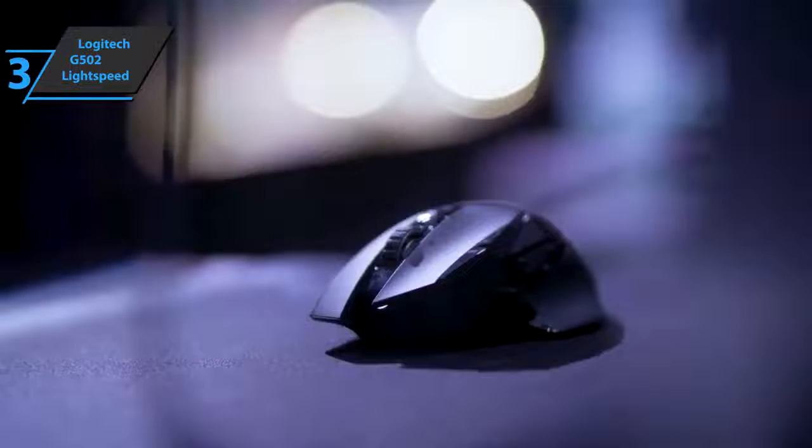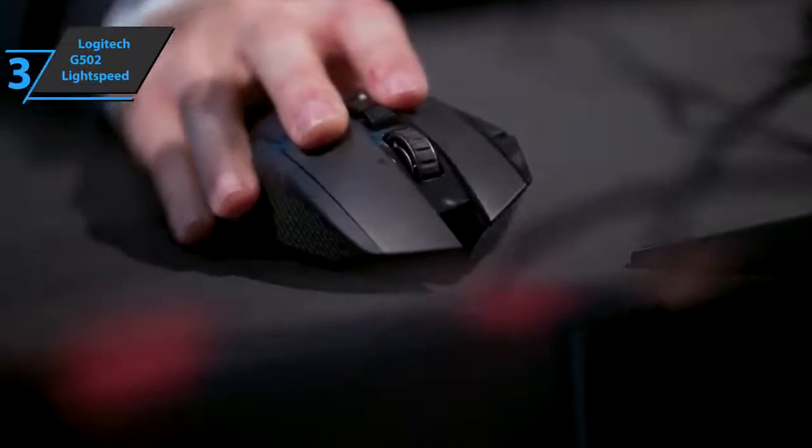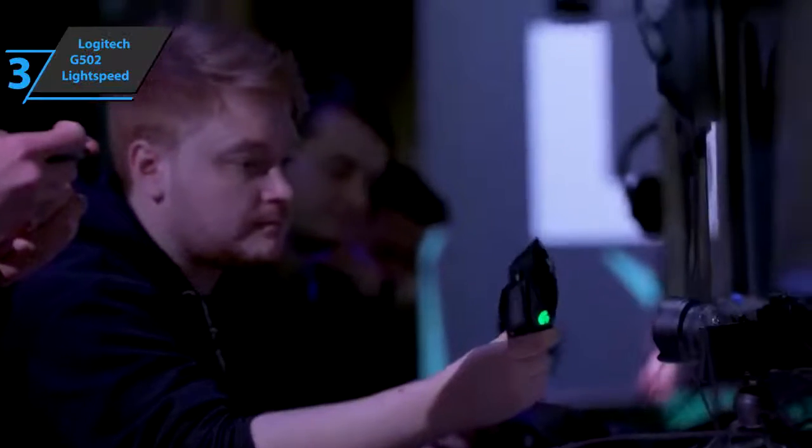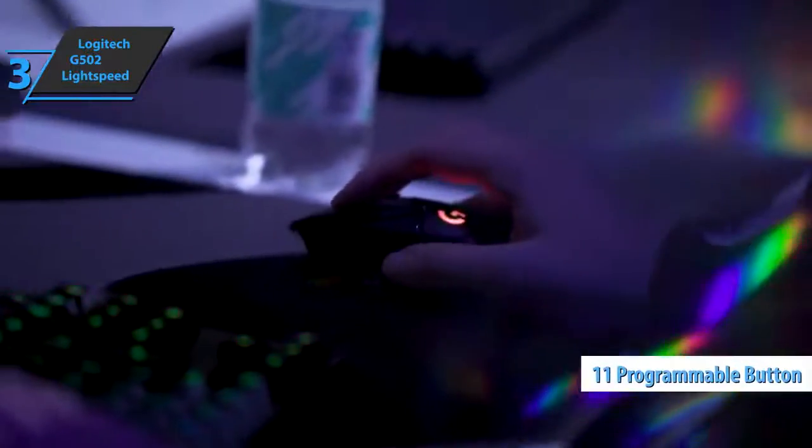Aesthetically, the G502 still remains video game oriented, with its combination of soft curves and protruding edges. The materials used are of good quality, while the onboard buttons are one of this model's standout features. The device contains 11 switches arranged over 8 buttons and wheels.